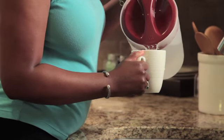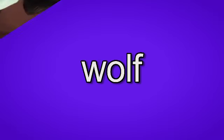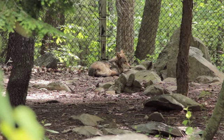Cup. Cup. The woman pours water into the white cup. She drinks from the cup. Wolf. Wolf. This is a wolf. A wolf is a large wild dog.